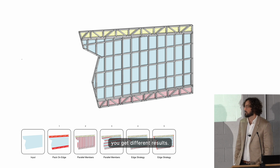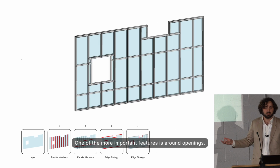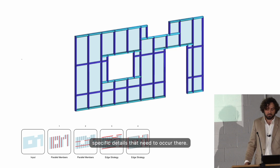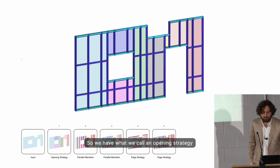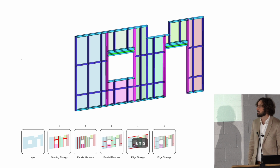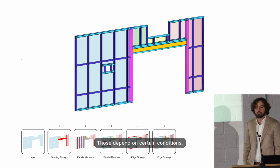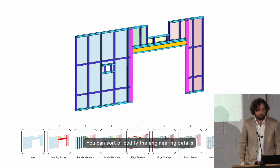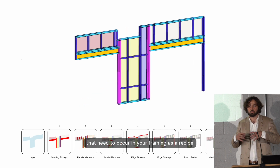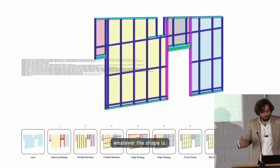You get different results. One of the more important features is around openings. You typically have a lot of different specific details that need to occur there. So we have what we call an opening strategy, which allows you to put details around openings, jambs, headers, trusses, whatever. Those depend on certain conditions. So you can sort of codify the engineering details that need to occur in your framing as a recipe and just let that work for you, whatever the shape is.